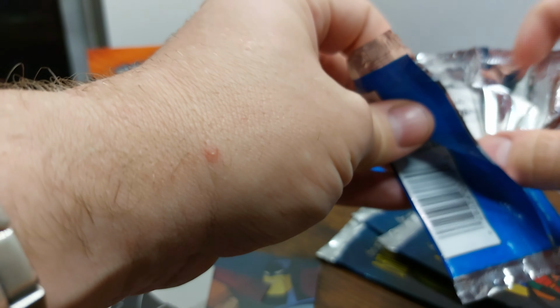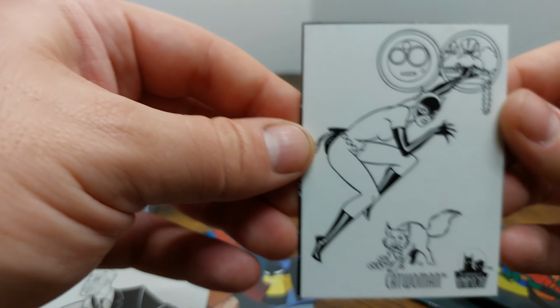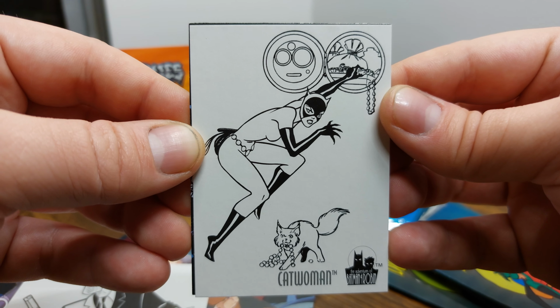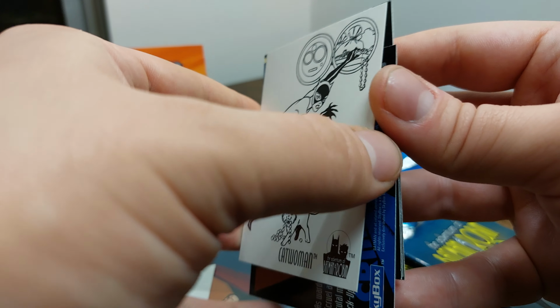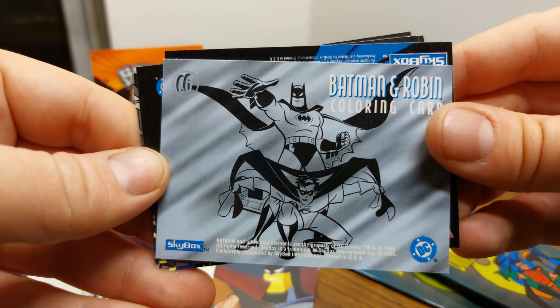All right, so we got Catwoman. I think that's my favorite one so far. Like I said, I think she's played by Adrienne Barbeau in the series. I also like that it's vertical instead of horizontal, like the Two-Face one.